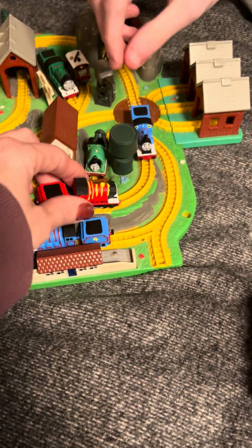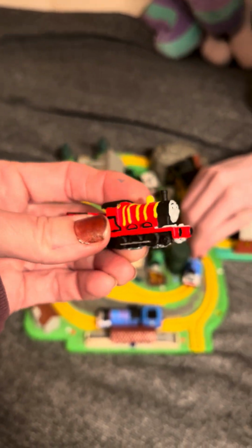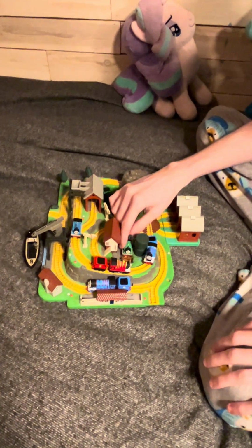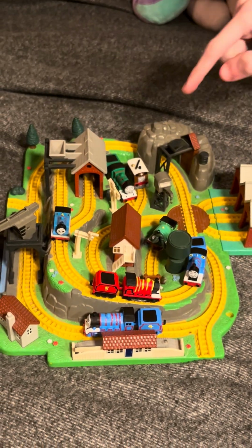Now, they do all fit on the tracks here. We'll go over them one by one when I'm done, but they all fit nicely. It's a little bit cramped here, but I'm pretty sure you would just have to move a few characters around, so you'll be able to move them all around easily.